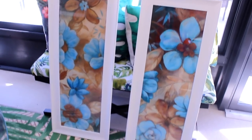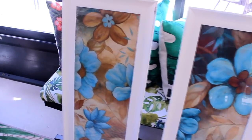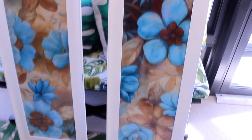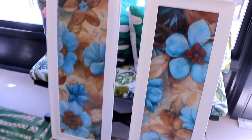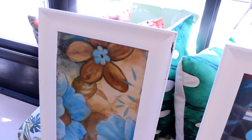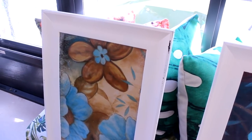I scored both of these pictures here. Beautiful pictures. And these pictures actually came from Kirkland. But the owner, she painted them. Kind of hate she did it, but I'm going to paint the white frame back to like a brown or bronzy color. Let me show you the Kirkland tag on the back.